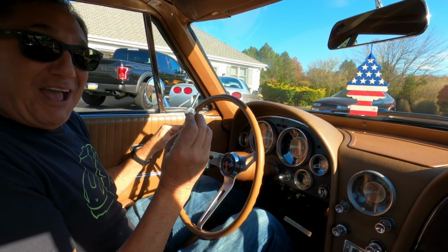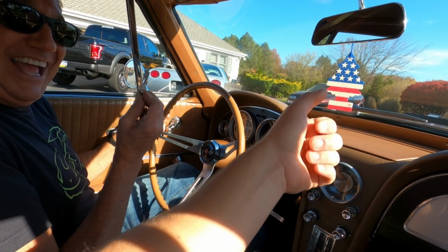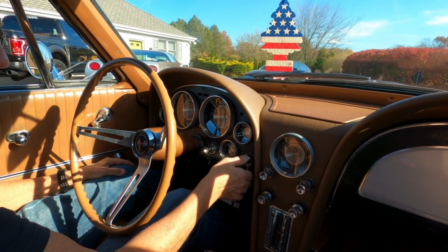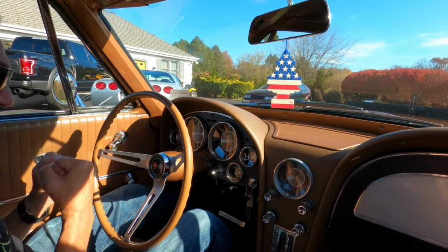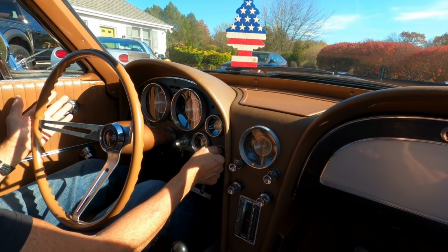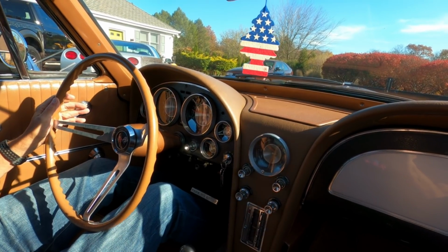Look at this key. We're so used to keys these days, nice fobs. Where's old school? Where's the fob to start it? Where's the cold start? All right, buddy. Oh, baby. Cranking her up. Awesome. You stalled it. Oh, no, I didn't do that. Too much movement, I guess. There she goes. There she goes.